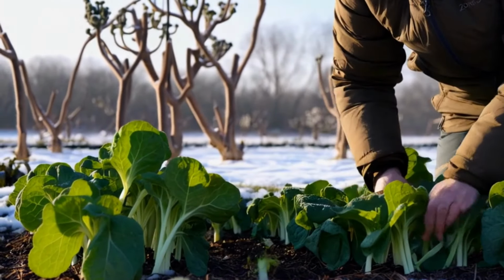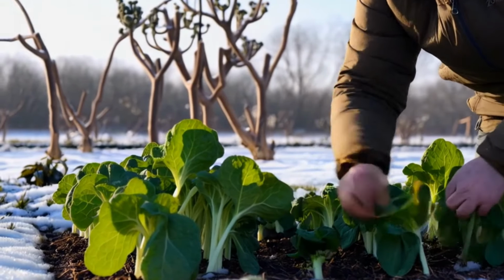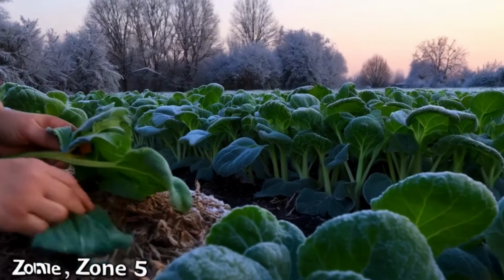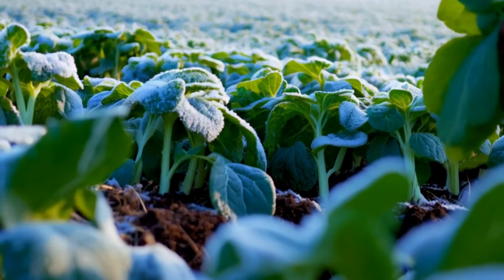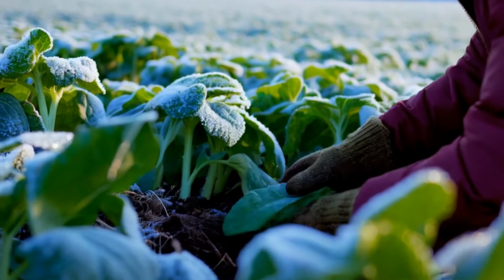Number 2. Spinach. Next up on the list is spinach, another cold-loving vegetable that thrives in Zone 5 winters. Spinach is perfect for fall and winter gardening because it can survive in the cold and even get sweeter with frost exposure. Spinach is packed with vitamins A, C, and K, making it a healthy addition to your winter meals.